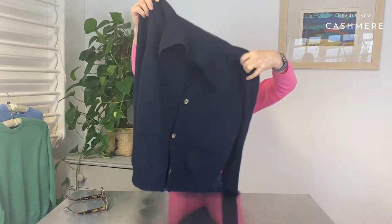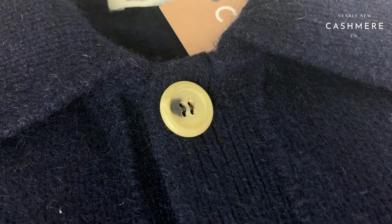It's a generous fit. The buttons are horn. Plastic button would be a real indicator of poor quality to me. You would expect to see on a men's jumper probably a horn or a wooden button or a leather button, but not a plastic button. And on ladies, if they haven't got shell buttons, it would indicate to me that it's not so good quality. Again with zips, if there are any zip details, you want good quality zips that move smoothly, aren't too plasticky. That would indicate to me quality.